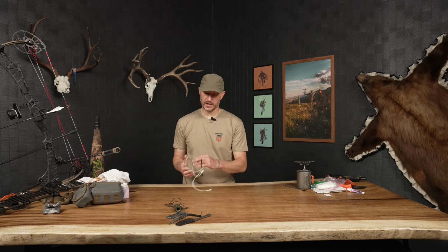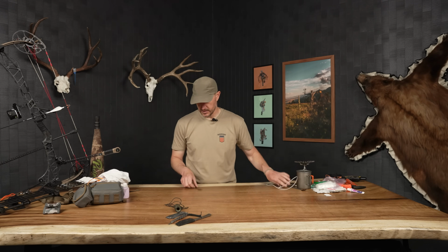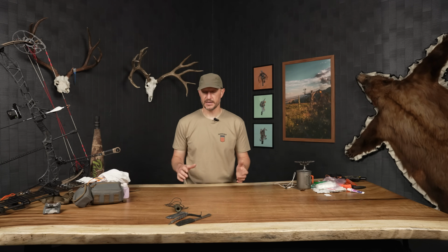Charging cables. So I've got a couple of charging cables. One just goes from my battery pack to my phone. The other goes from my battery pack to my inReach. And those are the 2 items that I'm concerned about maintaining a charge on.